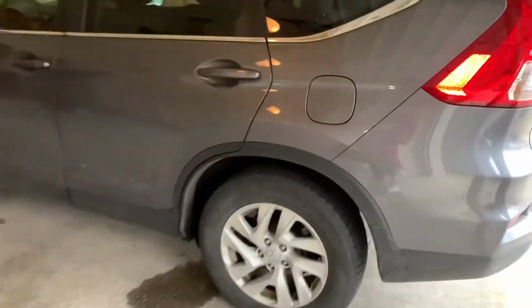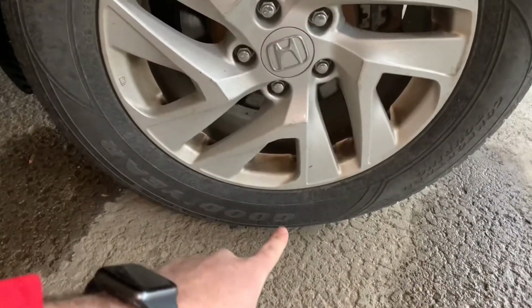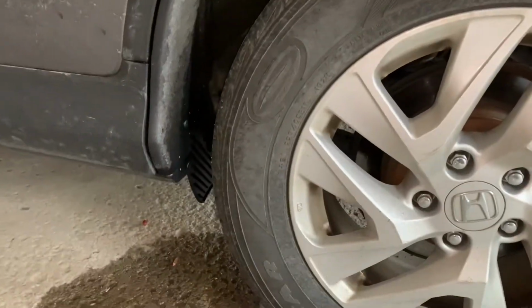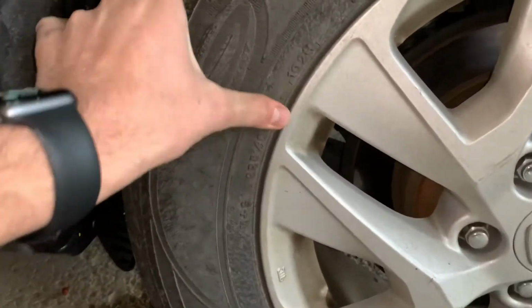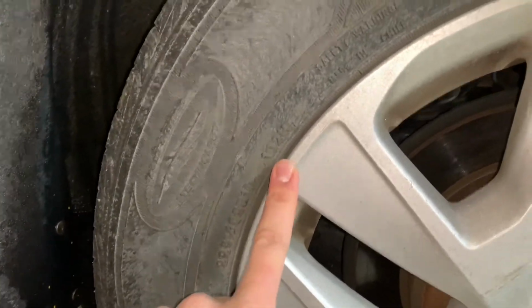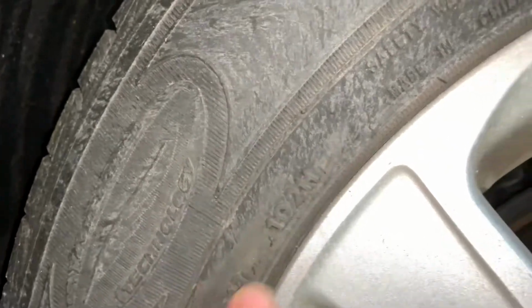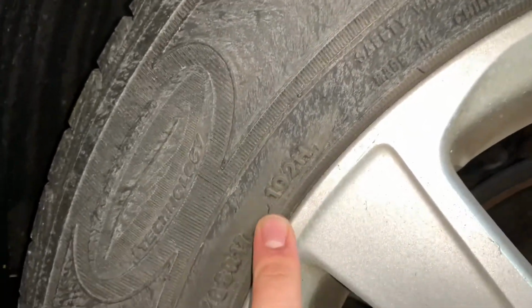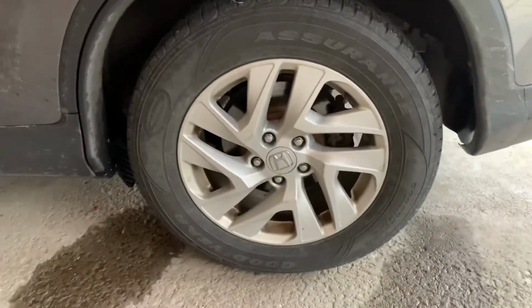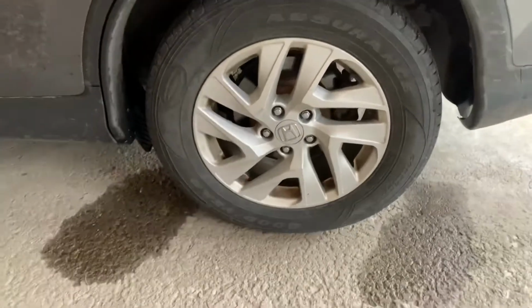All right, last one, 2015 Honda CR-V. Look at that, man. Goodyear is killing it. Another Goodyear Assurance tire. And we're going to look for that number. Here it is. We have a 225 65 R17 with a 102H speed rating. I have no idea what that means, but I'm assuming the higher the number, the better speed and load rating it is. Pretty cool that we can see all these different kinds of tires from the outside and get to know a lot of information about them.